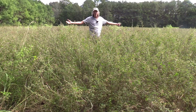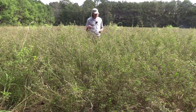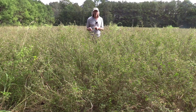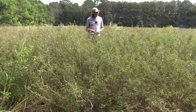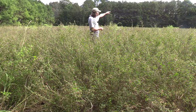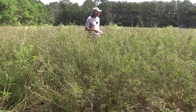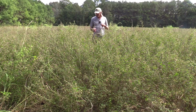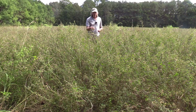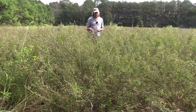Now, as you can see in this field, it's done extremely well. As I mentioned earlier, the only thing I did in this field this spring was get in here and mow it one time. And certainly there's some weeds in here. You can see some weeds out through there, and there's a few more down there in a wetter spot. But vetch is very aggressive. It's very competitive with other weeds and so forth. And because it gets tall, it tends to outcompete most weeds.